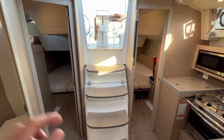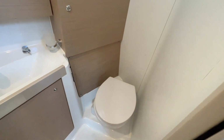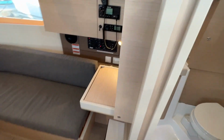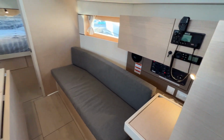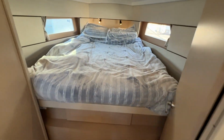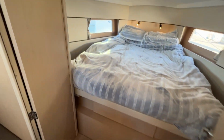You have 2 aft cabins. You have a head right here with the upgraded electric Jabsco toilet. The nav station is forward, which you can flip up and create another berth here. And your master cabin is up forward with a large centerline bed, big windows on either side, and double doors, which creates a lot of volume in here.